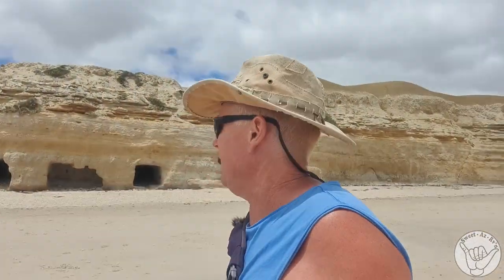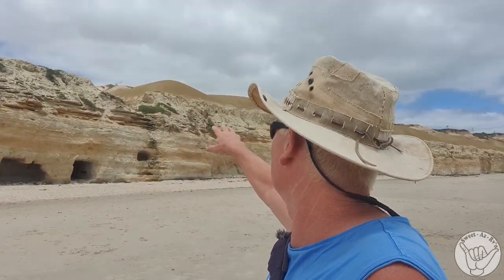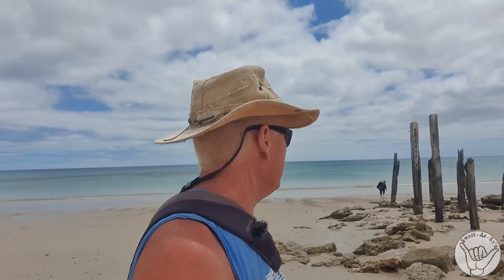So there you have it. It's been a pretty eventful start back onto the road again. This Willunga's quite neat. Really nice here at low tide. So you get to see the old caves really, really well, and the neat formations on the top. Really neat. And of course we've got the pylons here at low tide. Looks good as well. Anyway, we better start making tracks to our accommodation for the night. We're heading to Rapid Bay. Check it out.